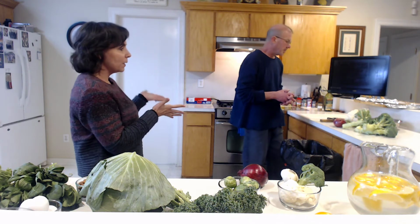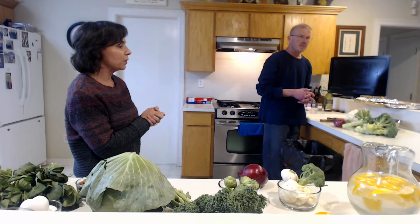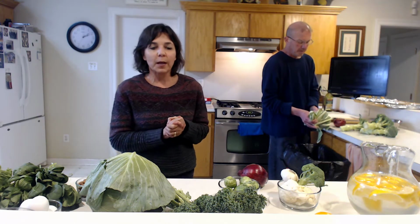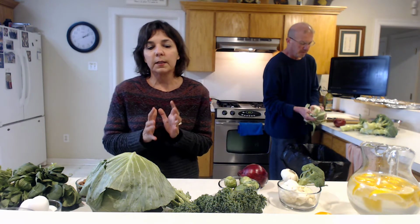So I am going to jump right in, and before I do, I want to go ahead and ask my husband to start chopping these vegetables that we have here. And the reason I'm having him chop these vegetables, I will explain a little bit later, because this very important kitchen activity, food preparation technique, is very important for enhancing the detoxification properties of that particular food group. So I'm going to let him go ahead and start chopping, and then I'm going to start talking to all of you about the digestive system.